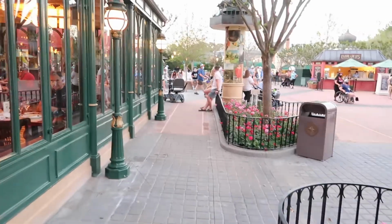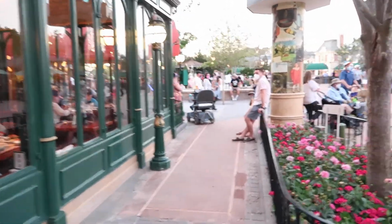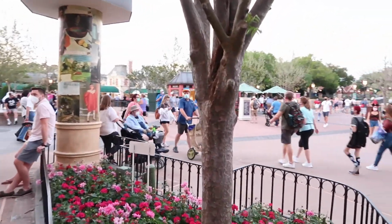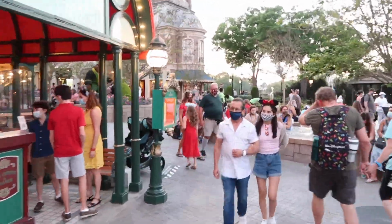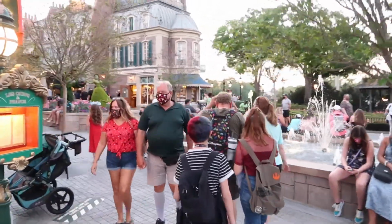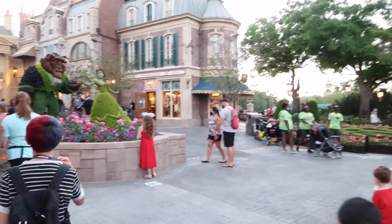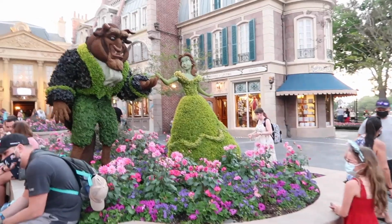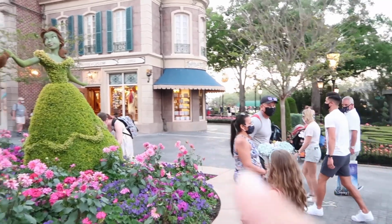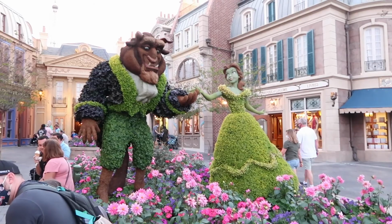Very good. Alright. Right here is Chefs de France, the restaurant here at Epcot. Over there is the Epcot booth for the festival. Over here is Impressions de France, which rotates with the Beauty and the Beast sing-along. Over there's the Skyliner, and right there is the new Remy's Ratatouille Adventure coming later this year. We'll go over there in a second, but here is a Beauty and the Beast topiary.